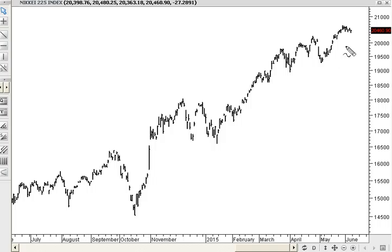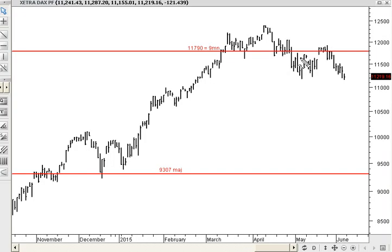A little weakness this week, but not much. Still a strong looking chart. The 9-month point of control on the DAX is at 11,790 up here, and we are currently printing in a weak price location below that level. Just a little test here of the May low.